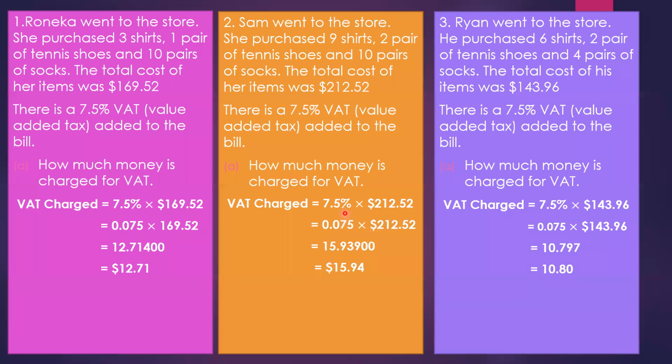Lanaya, can you explain how we got $15.94, please? Hello, Lanaya. Can you explain how we got $15.94, please? Is Lanaya there? Yes, sir. Okay, sir. Sorry.